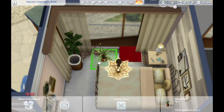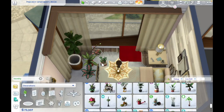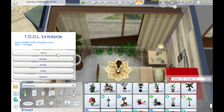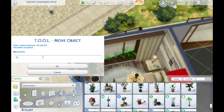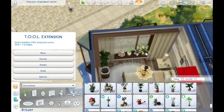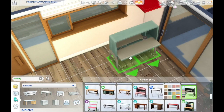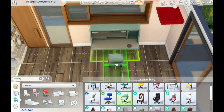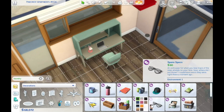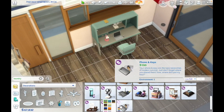So here we are cluttering up the first of the windowsills. If you want to do this in your own game, once you've selected the objects using Tool and gone into the Move option, you need to set for an X and Y axis, X of 0.4 and Y of negative 0.5. And that should shift the plants into the proper place in the windowsill. I also like to use the red shelf, even though you can use Tool to elevate or lower objects. I just find the red shelf is a little bit easier and quicker just to get the plants up to the right height before you move them.